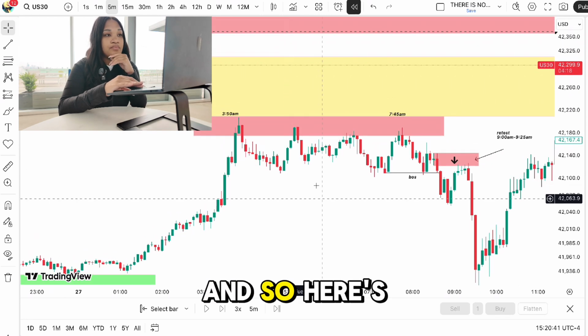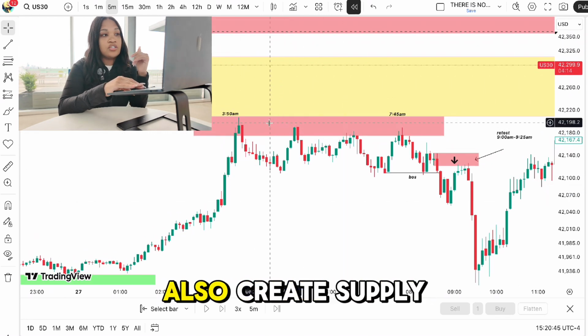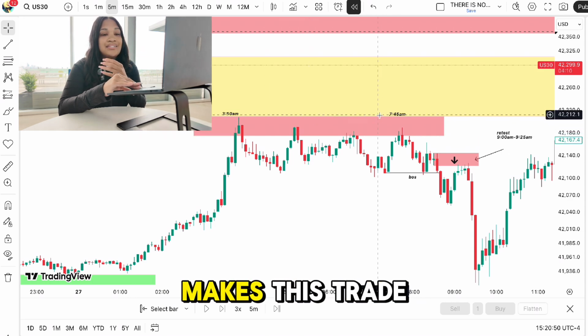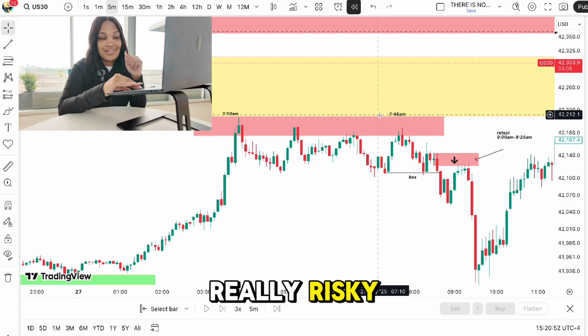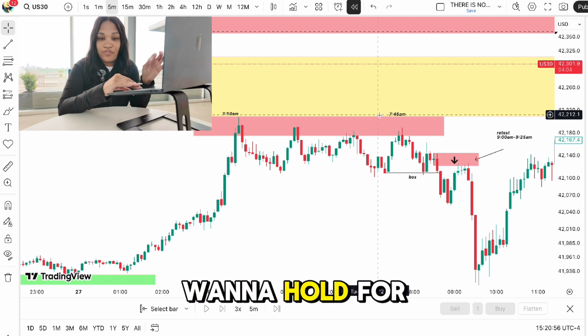And so here's that London session. Price started to accumulate and also create supply within this area. And so what makes this trade really risky, and when I say risky, I mean this is a trade that you don't want to hold for long.